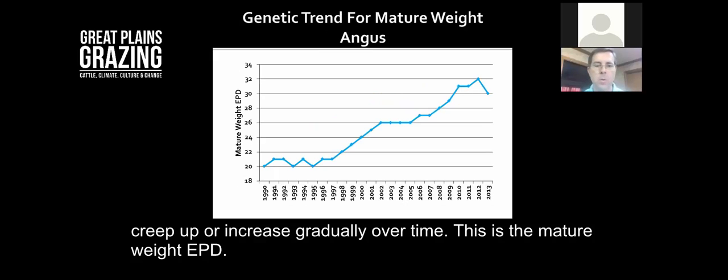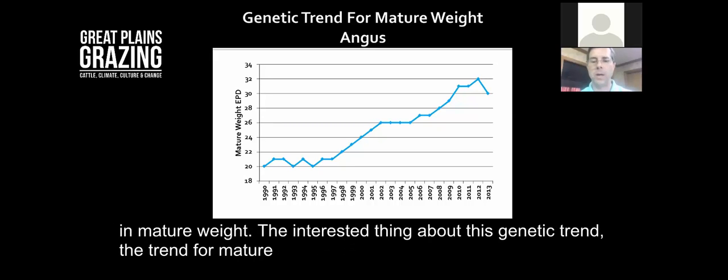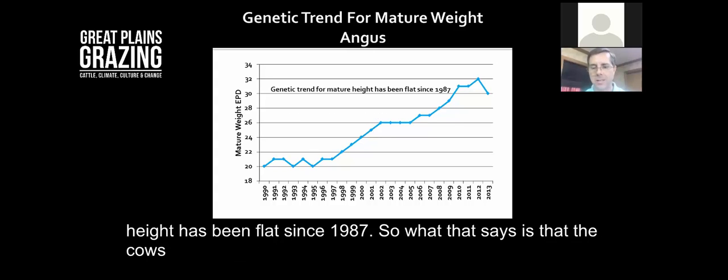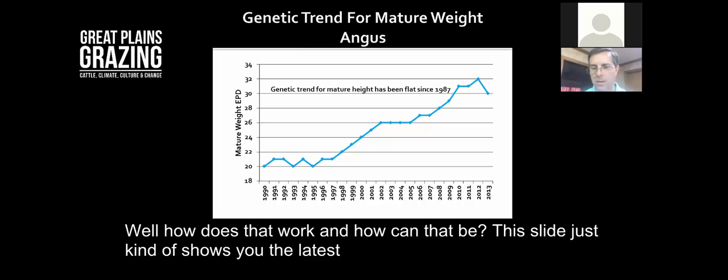This is mature weight EPD, so this slide, rather than being mature weight in pounds, this is the genetic trend for the actual EPD in the Angus breed. And what you see there is a gradual increase also since 1990 in mature weight. The interesting thing about this genetic trend, the trend for mature height, has been flat since 1987. What that says is that the cows are not getting taller, but they are getting heavier over time, a gradual increase. Well, how does that work, and how can that be?